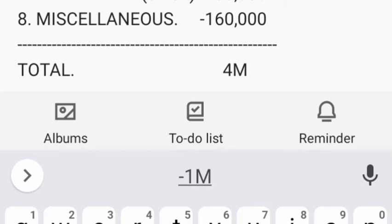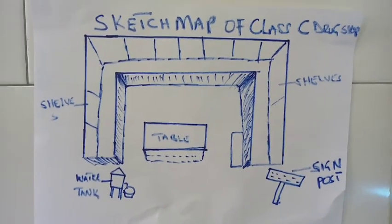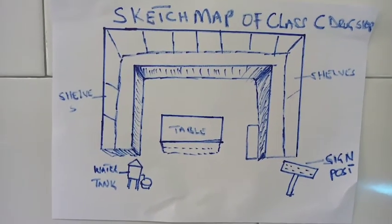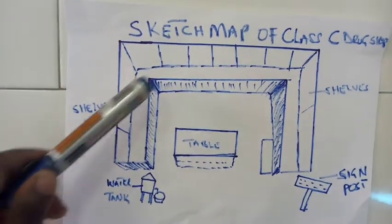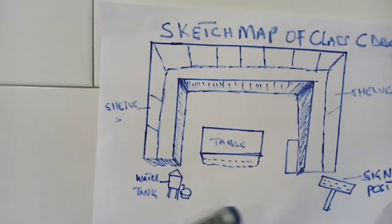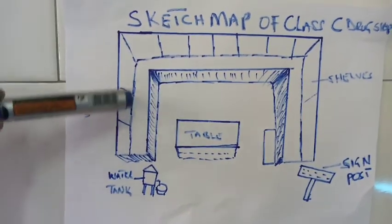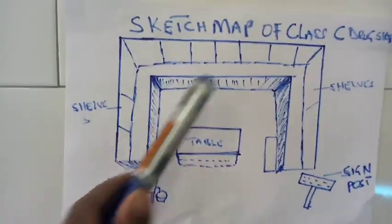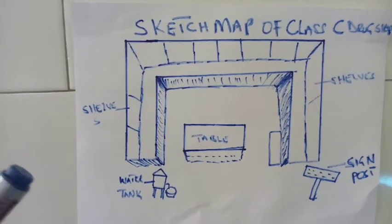depending on your location. So the next thing we are going to look at is a sketch map of our classy drug shop. As you can see, here is our water tank. These are the shelves from here up to here. If you have some good money, you can make some glass ones. They can put a few glasses here up to here. It can take you around 500,000-600,000.